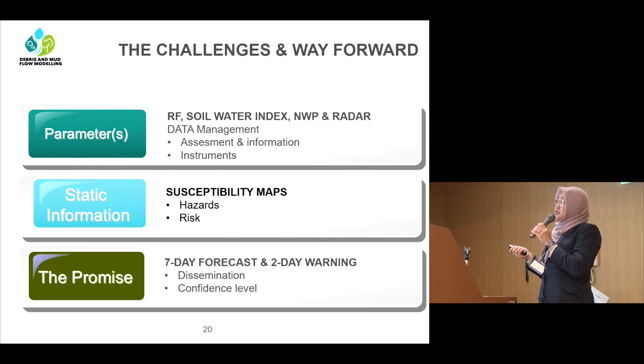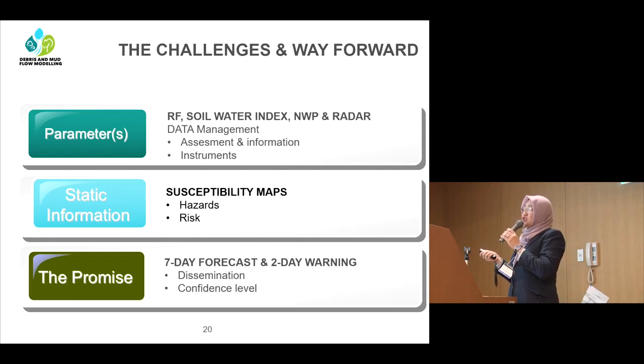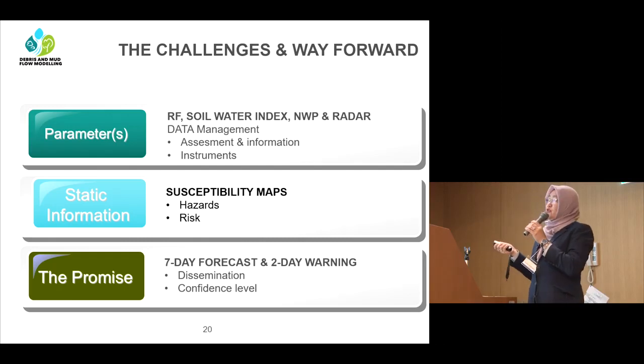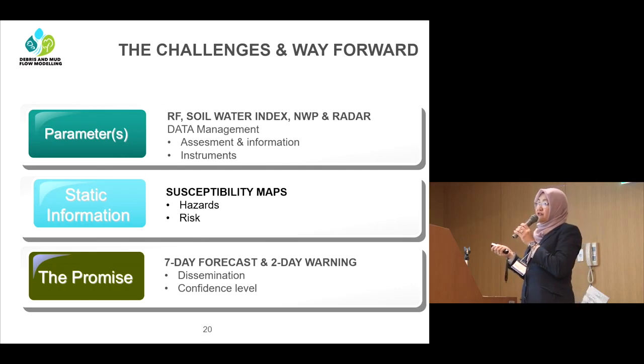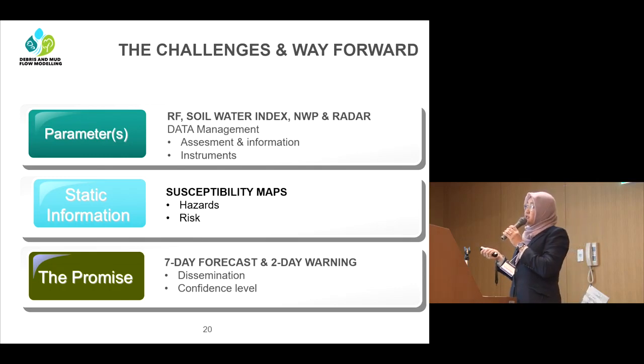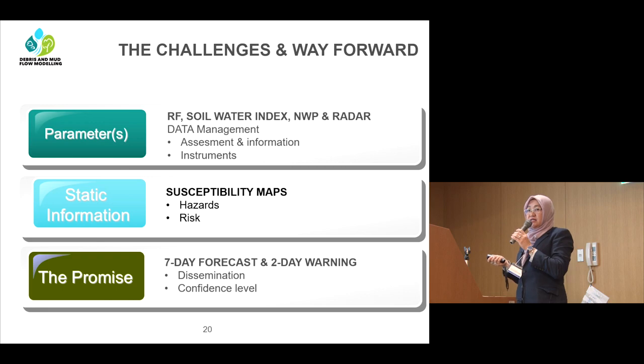But the meteorological department has received some fund in order to install satellite image and radar instruments in Cameron Highlands. So fortunately, we have that fund through the meteorological department. So later, the model can include radar information for the forecast, current weather prediction. So of course, assessment and information are very crucial, and instrumentations like a piezometer, we have to install it correctly.